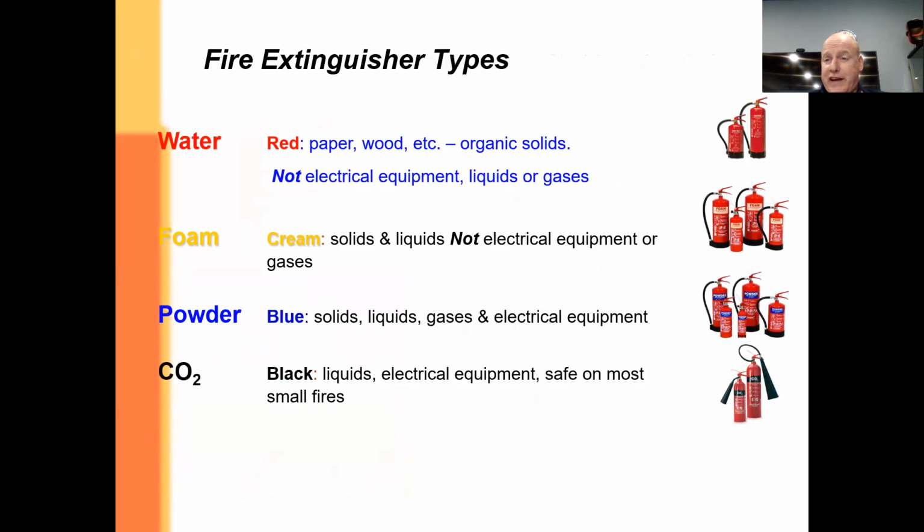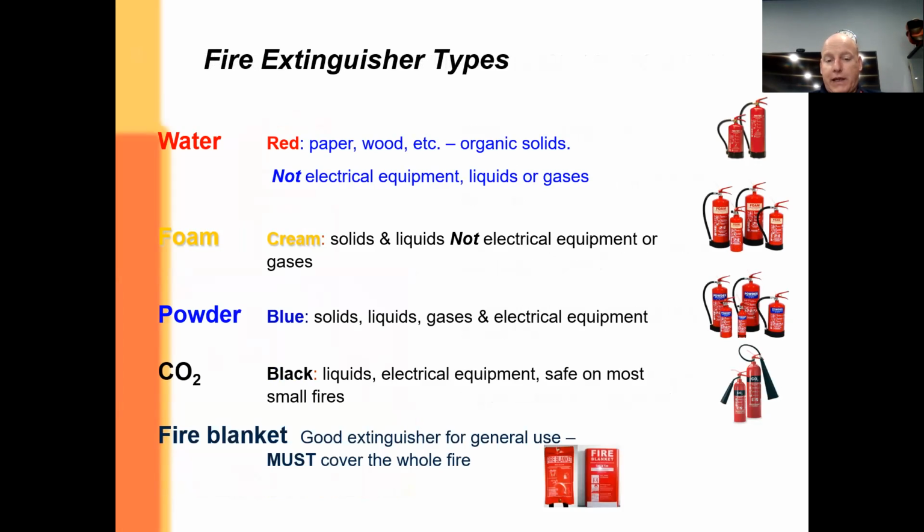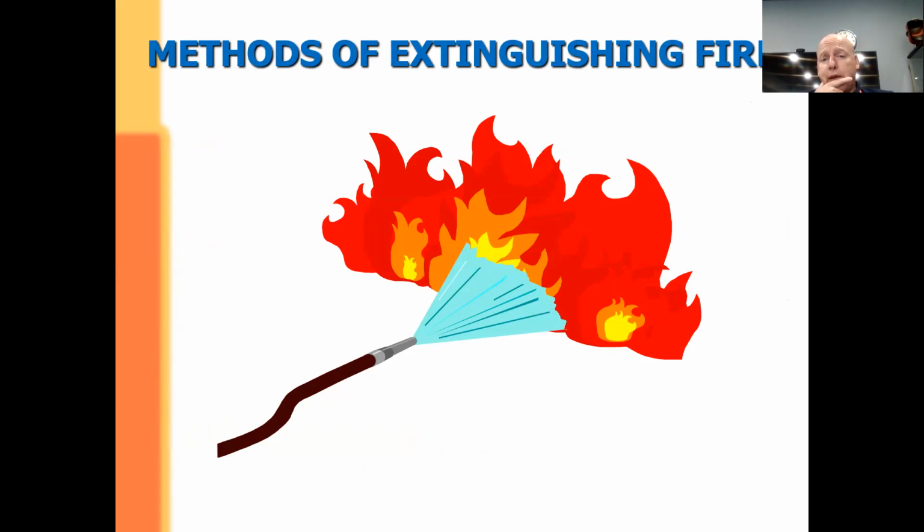The rule is that 5% of the casing of the extinguisher should be colour banded to identify what type of extinguisher it is. So water is red, foam is cream, powder is blue, and CO2 is black. And then there's the good old fire blanket, which some companies still use, but it was designed for chip pan fires and certain gas hob fires, but you don't need to have that. However, there's a common rule that if you're in a kitchen area, then you provide a fire blanket to smother.